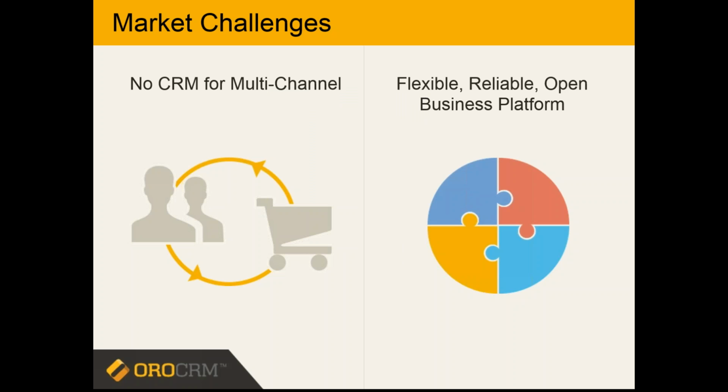It's hard to introduce us as a business without really introducing the market challenges that we saw when we started the business. The challenge that we saw was that there was really no CRM for multi-channel businesses, e-commerce, B2B commerce, multi-channel customers that were communicating and selling across multiple different communications and sales channels. There just weren't systems that really address their needs.